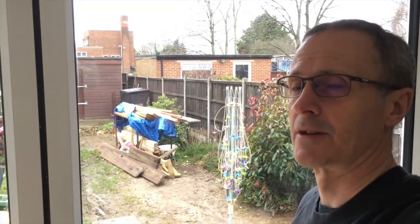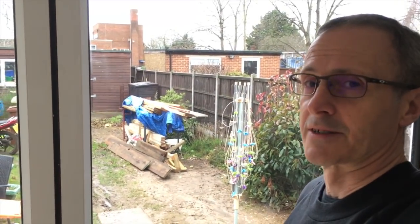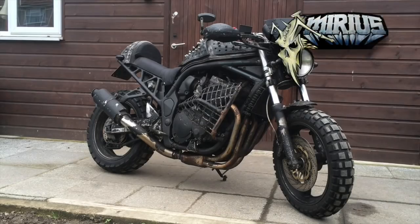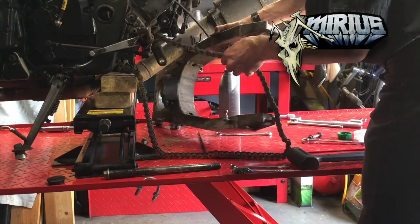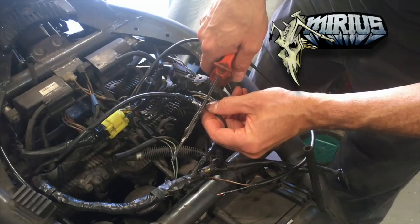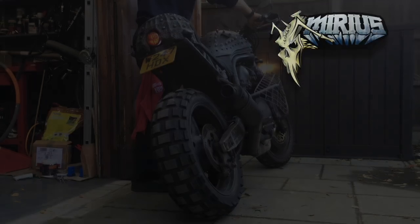Hey, it's David. Got some crash damage to do on the Bandit today. Dropped it last week, coming off a roundabout. No real damage to the bike, just some bits and pieces need sorting. I'm a bit restricted in what I can do in the shed at the moment because power's mostly out whilst we do some work on the house.